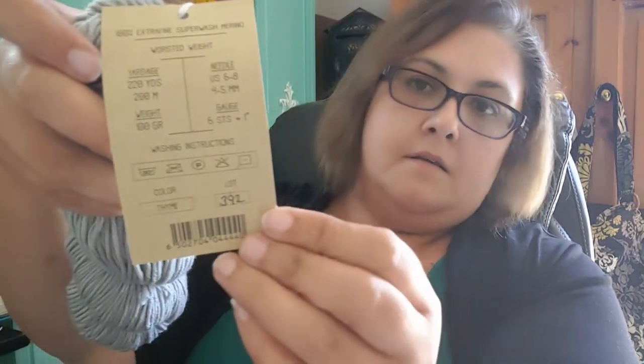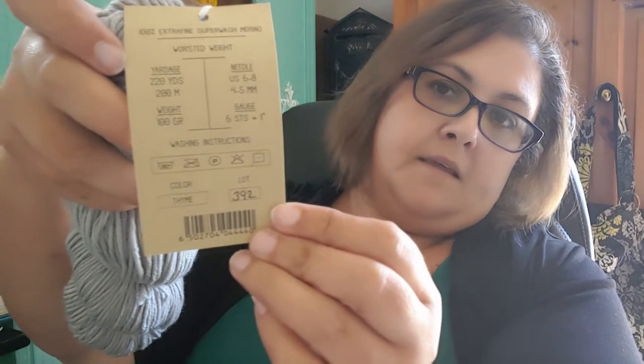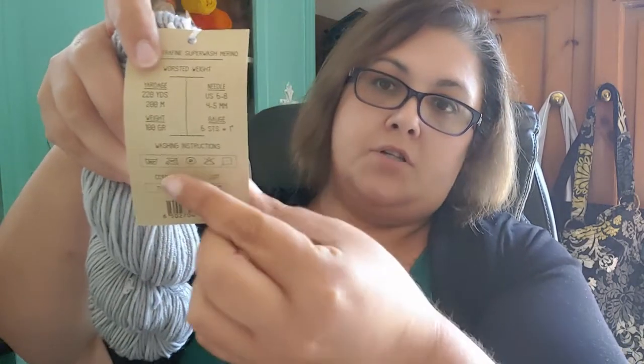This is Harvest Worsted Extra Fine Merino, dyed by hand using natural dyes, and it's made in Turkey. So that is the type. And then the color is thyme, like the herb. And it is 220 yards or 200 meters, 100 grams. For knitting needles, US 6 to 8 or 4 to 5 millimeter. Does not give crochet hooks. Machine wash cold. Do not iron. Lay flat to dry. Those are the washing instructions there.